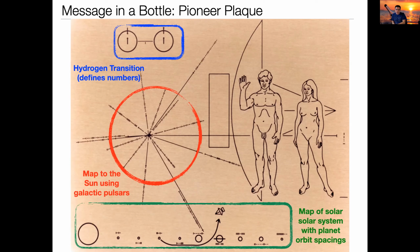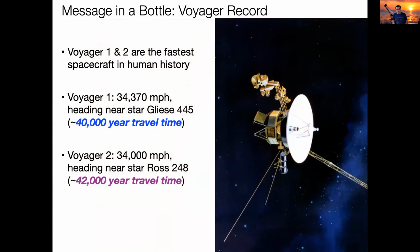Okay. So this was the first message in a bottle that we've sent. It's on the two Pioneer spacecraft, and it will far outlive our civilization as the spacecraft travel out into the universe. Voyager 1 and 2 are the fastest spacecraft built in human history, and they are our second examples of messages in a bottle. Voyager 1 is traveling at 34,370 miles per hour. It is the fastest spacecraft in history. It is heading generally in the direction of the star Gliese 445, and it will travel at its closest point to that star in about 40,000 years.